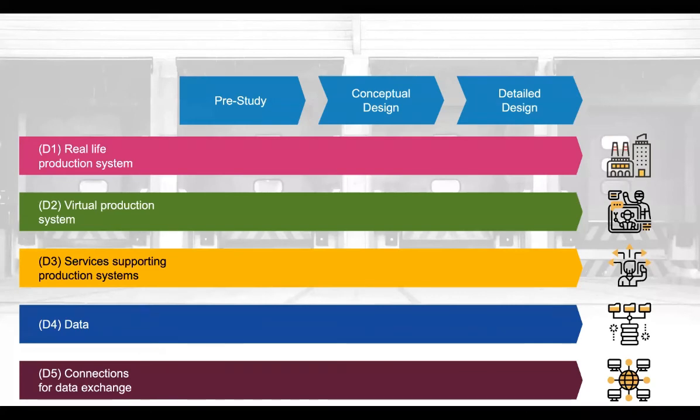Based on the results of our study, we propose a process for the design of digital twins in production logistics. This process identifies the 5 essential dimensions of a digital twin, including a real-life production system, a virtual production system, services supporting the production system, data, and connections for data exchange.